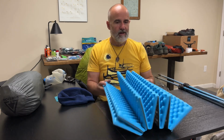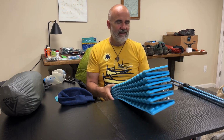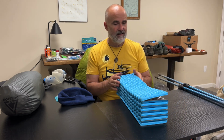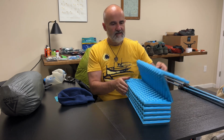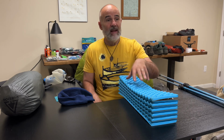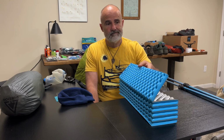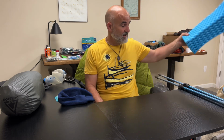When I got the hole in the sleeping pad, I decided instead of getting a whole new sleeping pad for $200, I got this. I cut about 3 sections off, and used this under my sleeping pad so that when it did deflate in the middle of the night, I still had some type of pad to keep my hips from hurting, my greater trochanter on my sides. So I only use that at the end.